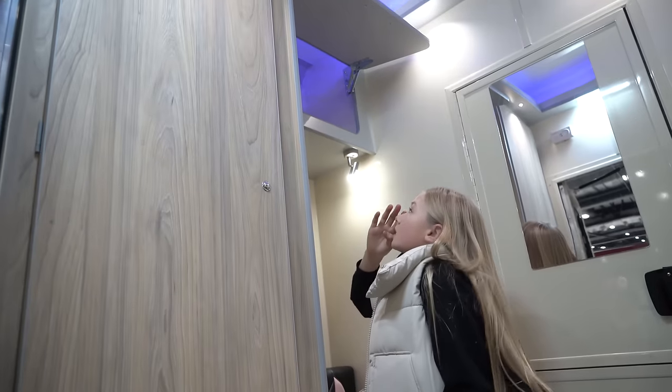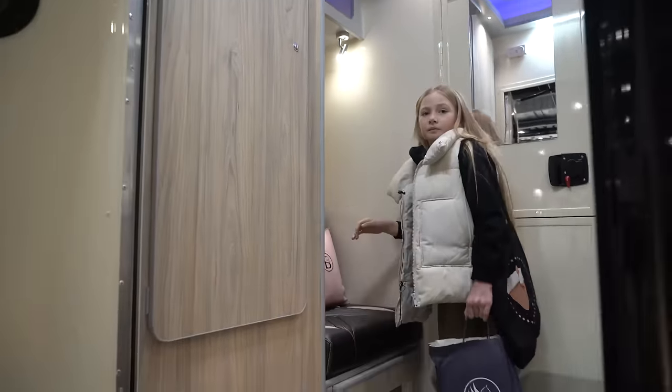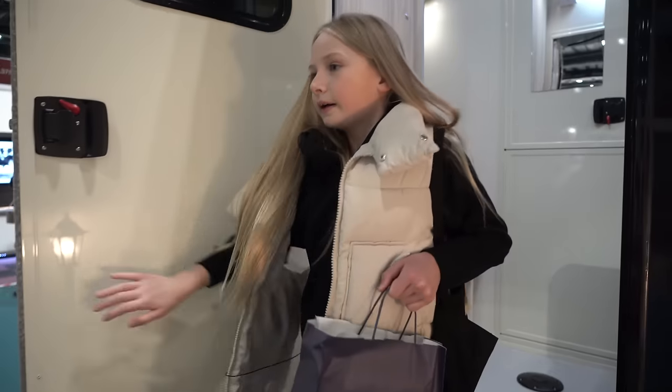Or is that like a bed? Harlow. Storage. Oh, I can't close it now. I'll just come out of there. Just come out, babe. I don't think I'm supposed to be in there.